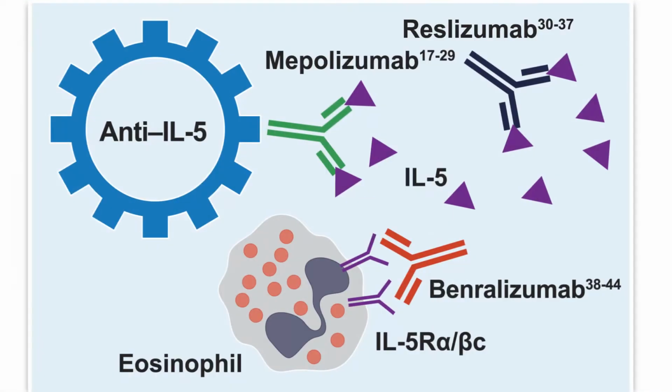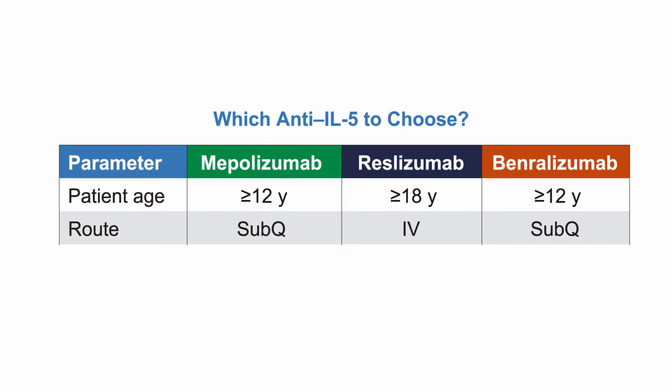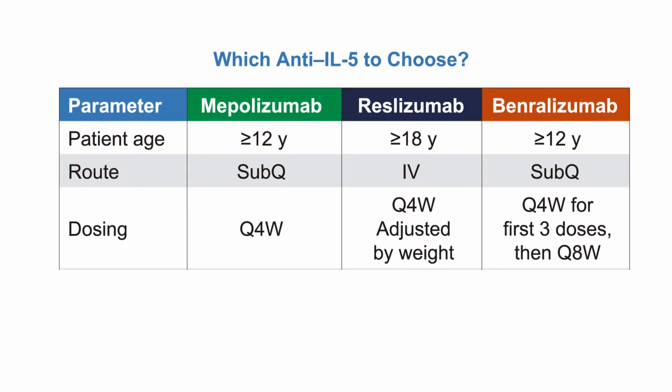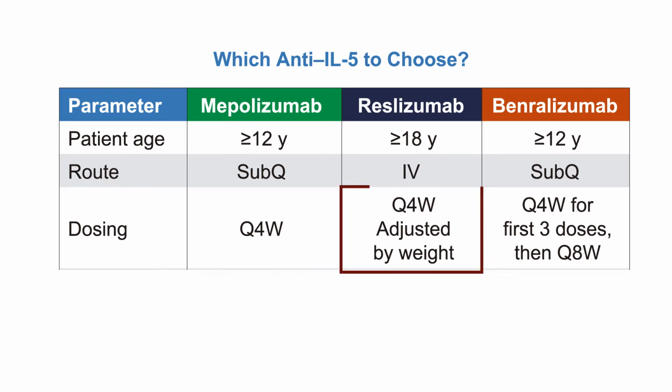With respect to which anti-IL-5, a lot of it depends on who you're dealing with. If we look at some of the specifics, there is a difference in the indicated age, with mepolizumab and benralizumab being greater than 12 and reslizumab 18. Mepolizumab and benralizumab are both subcutaneous, compared with reslizumab as IV. Dosing schedules differ between these three drugs, with benralizumab being every 4 weeks for the first 3 doses and then every 8 weeks thereafter. In a patient of normal weight, you would certainly consider mepolizumab or benralizumab because of convenience factors. But in a very large patient with a high BMI, you might consider using reslizumab since you can specifically tailor the dosing to higher body weight.